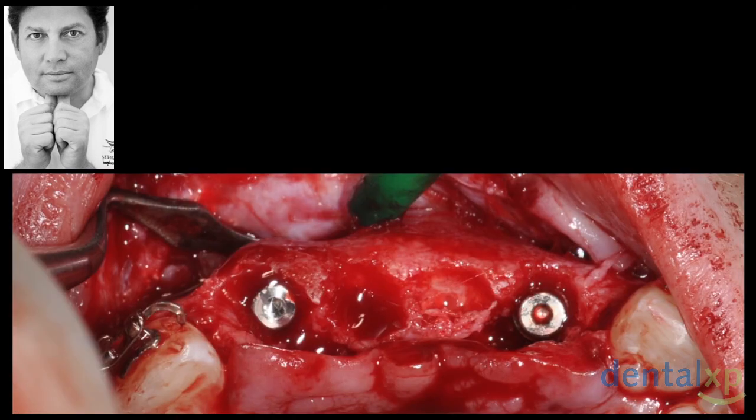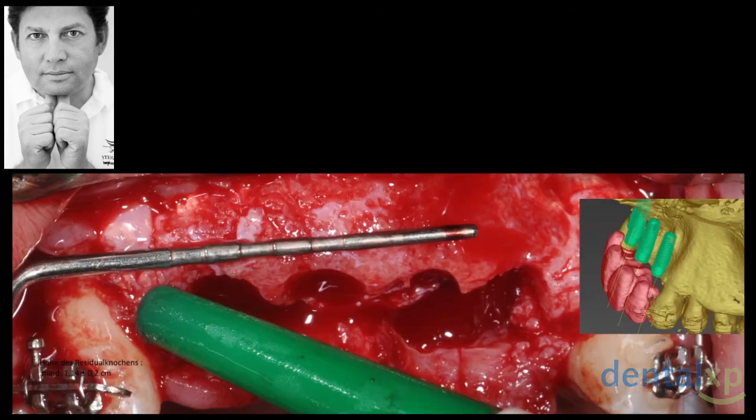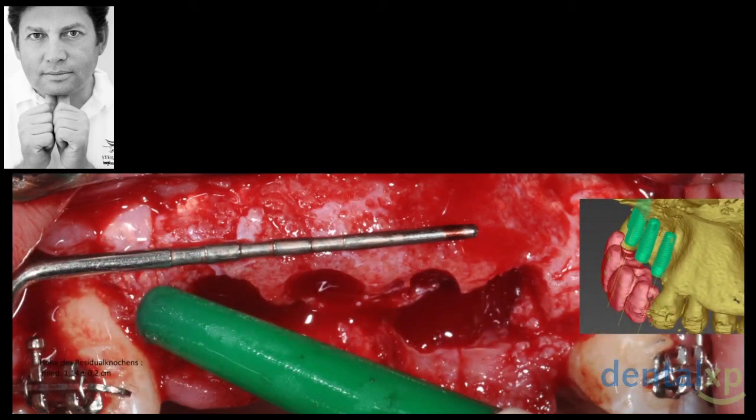But vertically, I need more bone vertically to create the interproximal bone. And what I like with this compared with blocks is that we have a fantastic blood supply. Now, what did we learn? The interproximal height of bone is key. So we overgrafted vertically to be able to have the support of the soft tissue. And now we can create that soft tissue frame, which we were talking about.